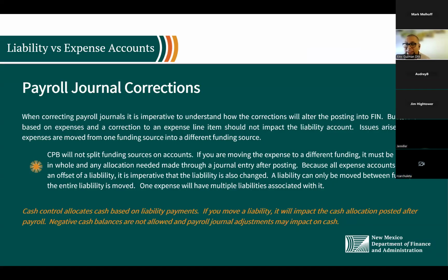Central Payroll will not split funding sources on accounts. If you are moving the expense to a different funding, it must be moved in whole and any allocation needed made through a journal entry after posting. Because all expense accounts create an offset of a liability, it is imperative that the liability is also changed. A liability can only be moved between funds if the entire liability is moved. One expense will have multiple liabilities associated with it.